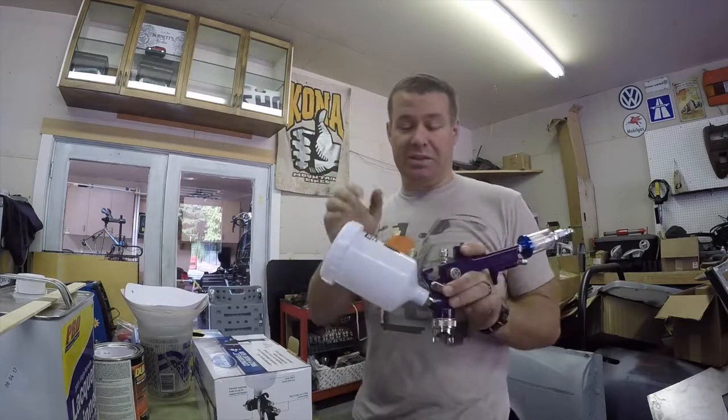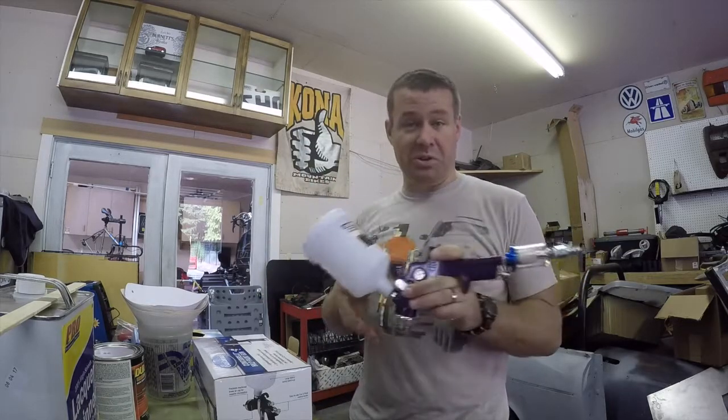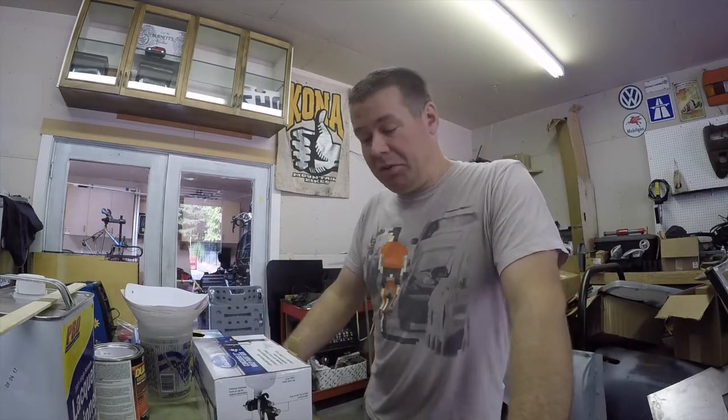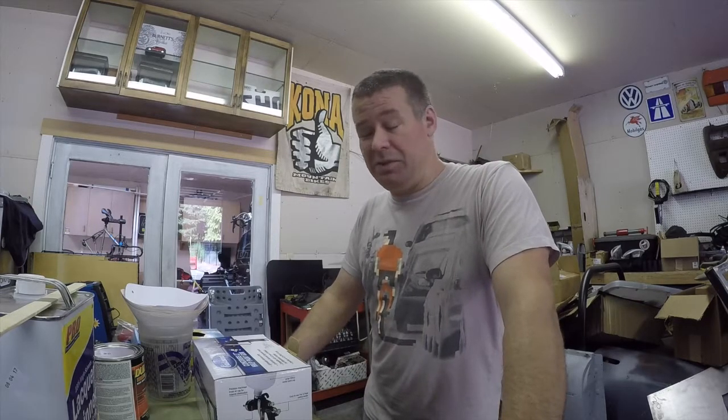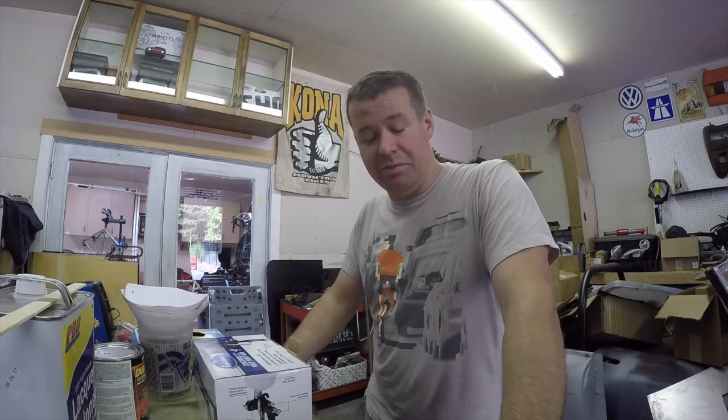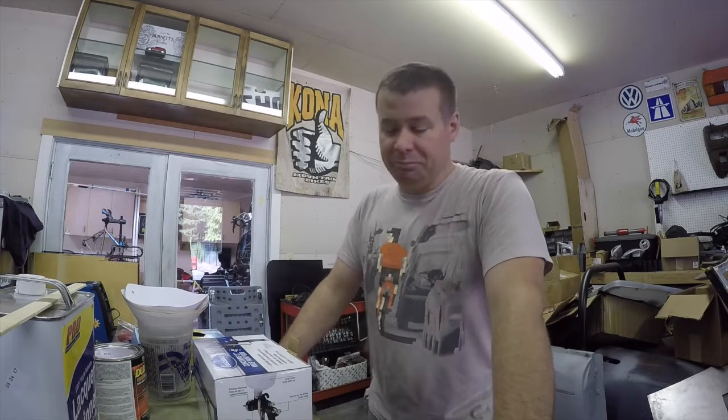I'm not knocking this item in any way. It worked good for what I needed to do. But I wanted to talk to you guys about compressors and CFM requirements a little bit. If you're planning on doing this at home like I am, chances are you've probably got a smaller compressor. Now if you've got a body shop compressor or you rent a paint booth, there's really no limit. They've got plenty of air volume to push the paint out of your gun.